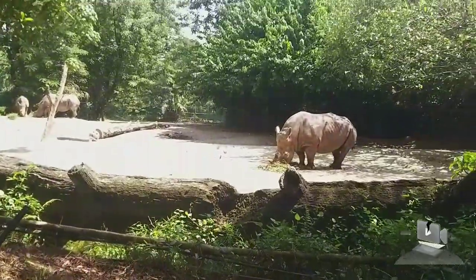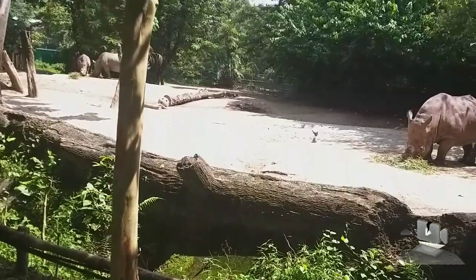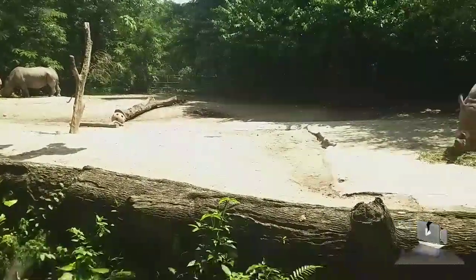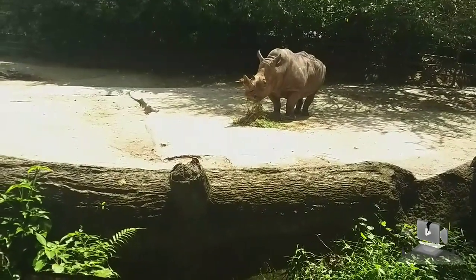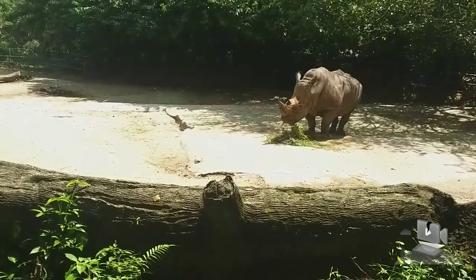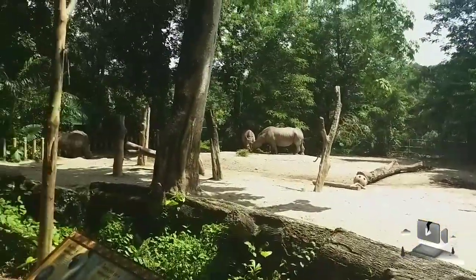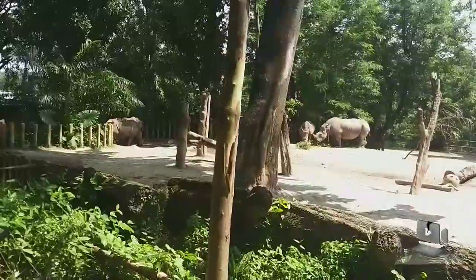This is rhino. Southern white rhino. They don't look white. The second largest land animals after the elephant. Square lips shaped to crop grass. Those lips contain chemical cues for the age, health, and reproductive status of the individual. The second largest animals. Wow.